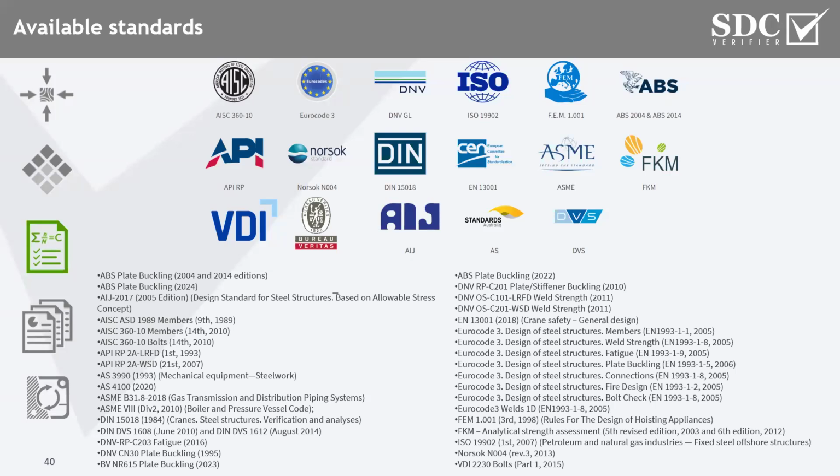Also, we have added Bureau Veritas for buckling lately. We have a lot of Eurocode standards for members, weld strength, fatigue, buckling, connections, fire design, bolt checks. We have FKM 6th edition and 7 is now in the stage of development. We have ISO 19902, NORSOK, and FDI 4DI 2234 for bolt checks as well.